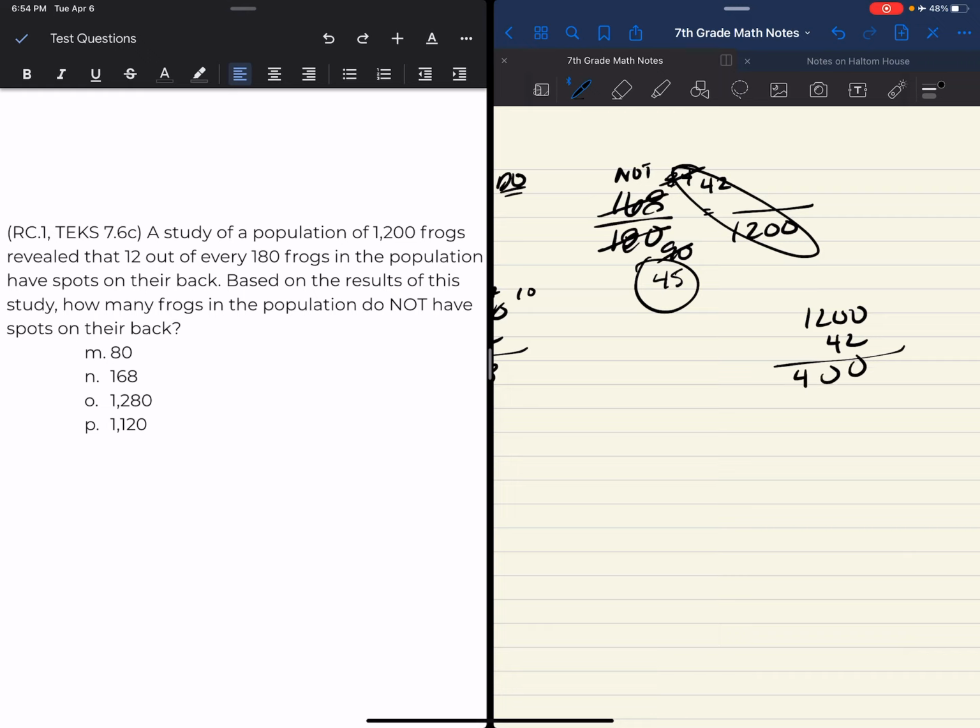2 times 2 is 4. 1 times 2 is 2. 0, 0. 2 times 4 is 8. 1 times 4 is 4. 0, 0, 4, 10, 5. All right.